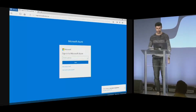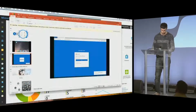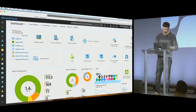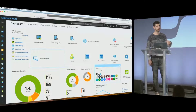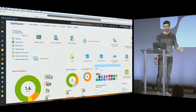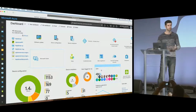So the next demo I'll show you is how to actually configure this from the admin console. So I'll switch to Safari. This is our admin experience for EMS. So this is the Azure portal where customers can access their other Azure services. For example, being able to manage your VMs or SQL databases and so on. There's probably 100 different services that Azure provides to our customers.